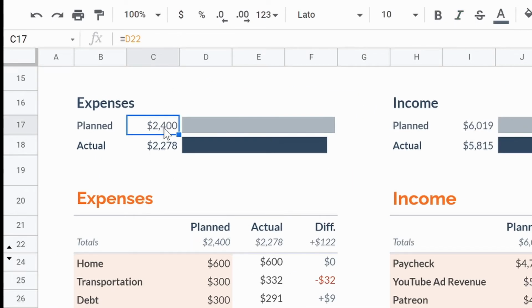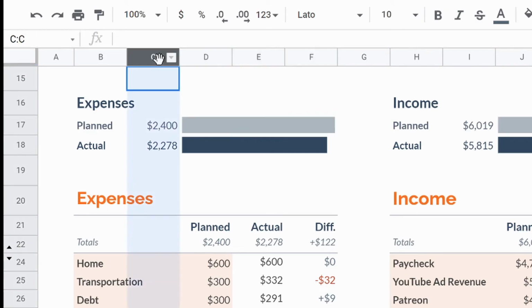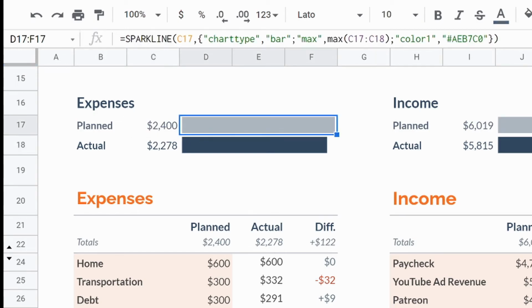And then that is connected to this, see D22, which is right here, D22. And then this, you can see it's taking your spark line C17. So where's C17? It's this price. And then it's making your max and min C17 to C18. So it's taking these two and figuring out, all right, which one's the max and min? Well, this one's the min, this one's the max. And then it's making it look all nice with the chart.